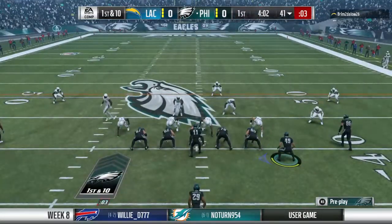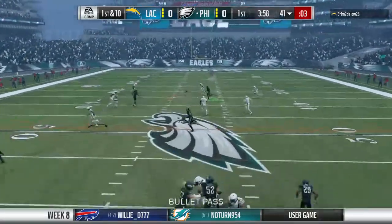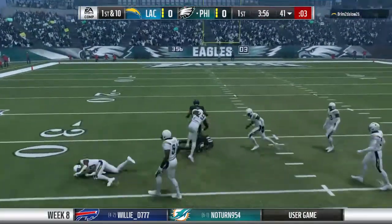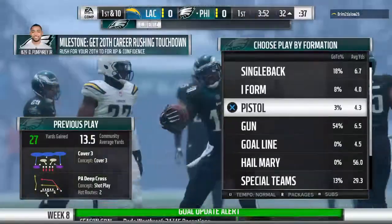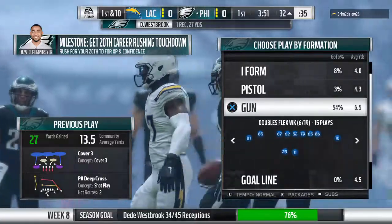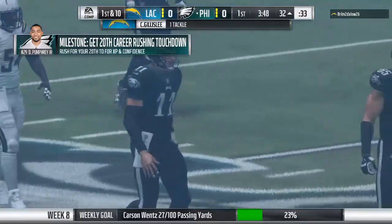Time running out here on the play clock. On first down, Wentz. That one complete to D.D. Westbrook. A big hit. Knocked down sideways at the 32-yard line. A very solid gain of 27.